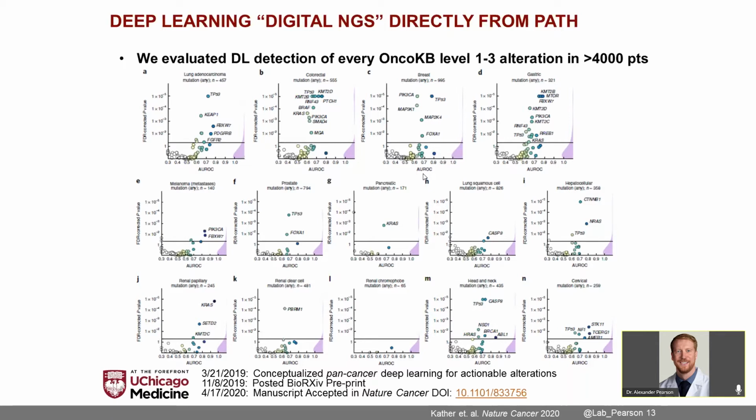This is a number that varies from 0 to 1, but in the middle, at 0.5, it means that you're no better than chance. And at 1.0, it means that you have perfect discrimination for the binary event you're looking for. So as they get closer to 1, it means we are able to detect that genetic alteration with high degrees of accuracy.